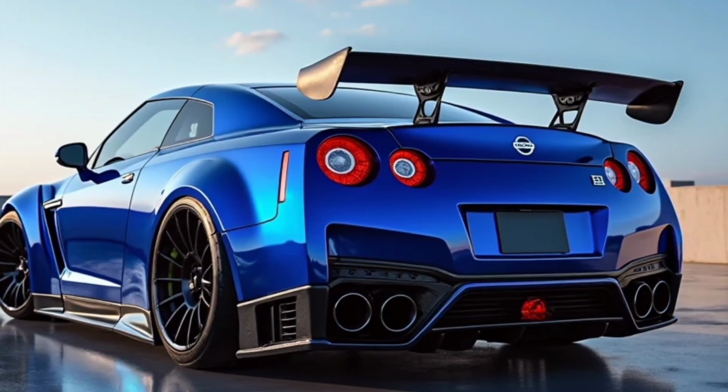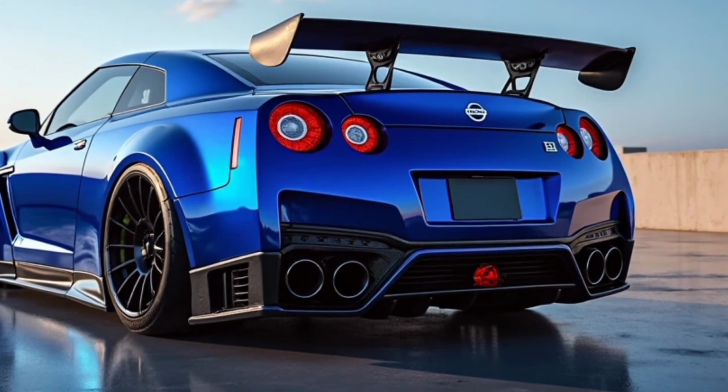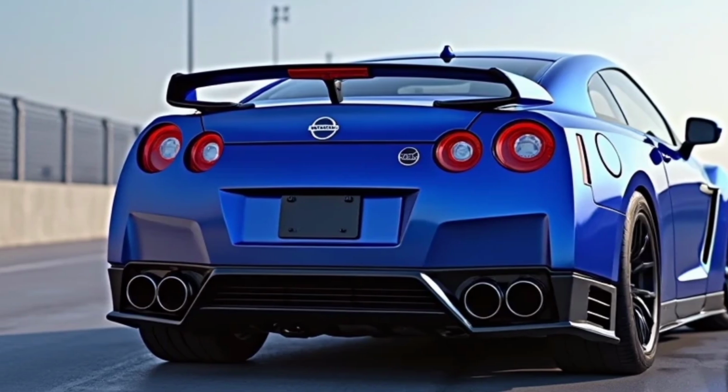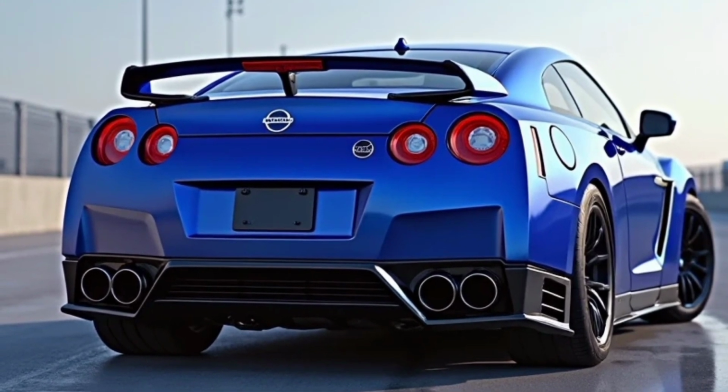Under the hood, the GTR packs a heavily tuned 3.8L twin-turbo V6. With over 700 horsepower, it delivers savage acceleration and a spine-tingling exhaust note.